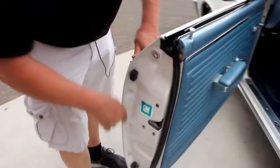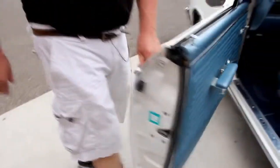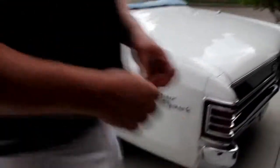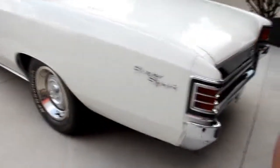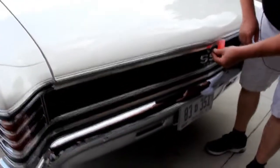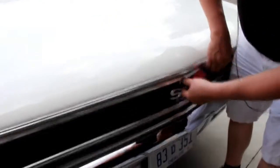Check the operation of the doors. Pop right open. Take a look at those door lips. Door jams are all beautiful. Door operates nice. The quarter panel's straight as can be. All the trim back here around the tail lights and the deck lid here look great.